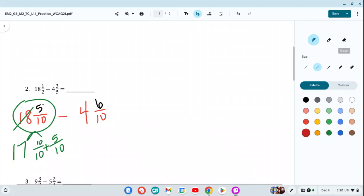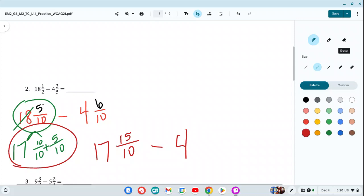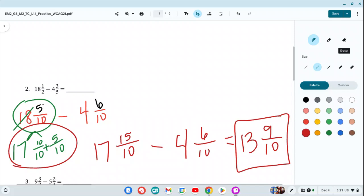So I'll put all of this together. This is read as 17 and 15 tenths. Now I can subtract my subtrahend. We'll subtract the whole numbers first. 17 minus 4 is 13. Subtract our fractions. 15 tenths minus 6 tenths is 9 tenths. There's our final answer.